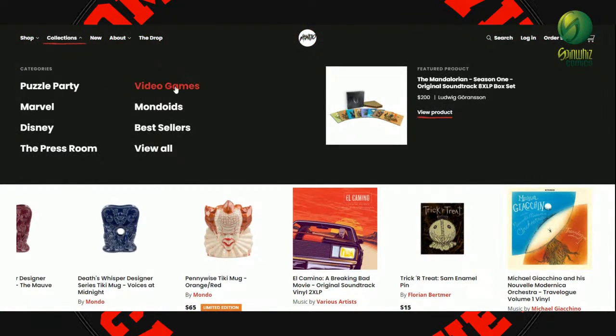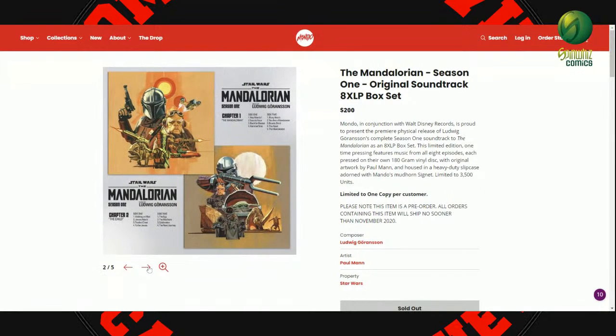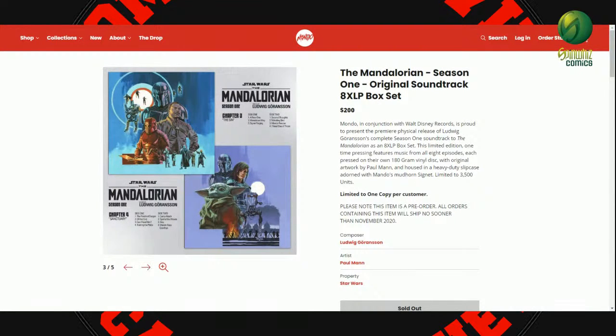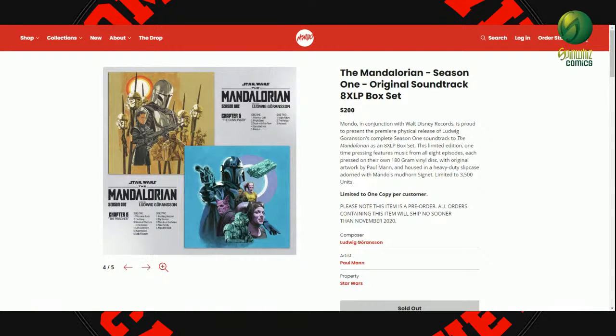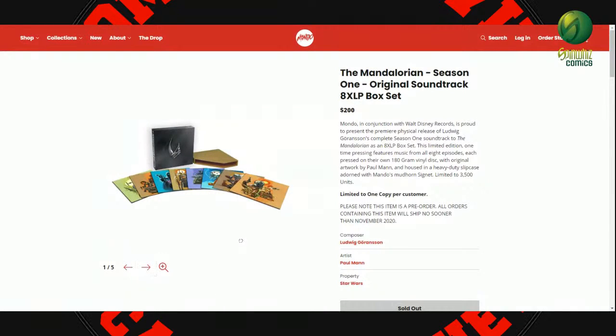Oh yeah, they have video games. I didn't know they had video games. Whoa, what's this? Mandalorian Season 1 original soundtrack, 8 LP box set. Original artwork. And they call it, each episode was a chapter. Yeah. Paul Mann was the artist on this. He did all the artwork for these. So each picture that I'm scrolling through is like a different one of the albums. It's cool. Man, that's rad.